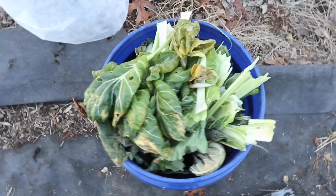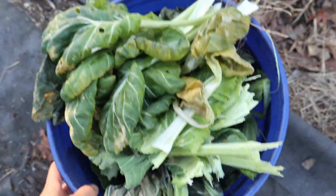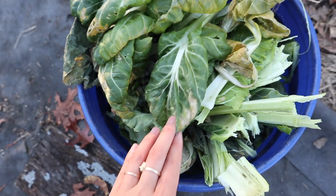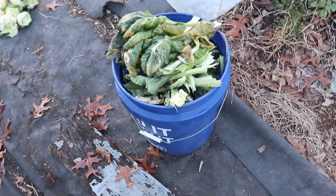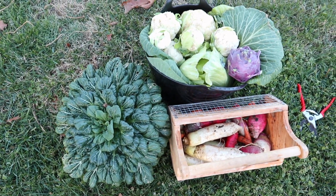I also picked an entire bucket of just the outer greens, the ones that don't look so good. These are gonna go to the chickens. They're going to absolutely love them. They really love anything that's in the brassica family, and they will devour this entire bucket of greens in like 10 minutes. Well, here is the final harvest that I ended up with.